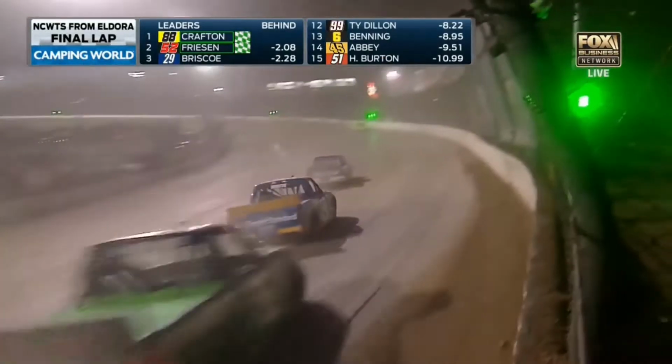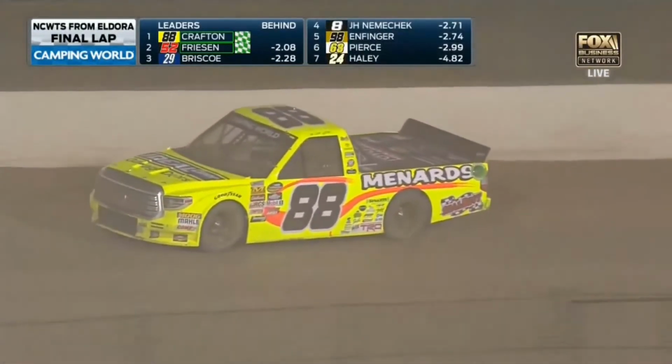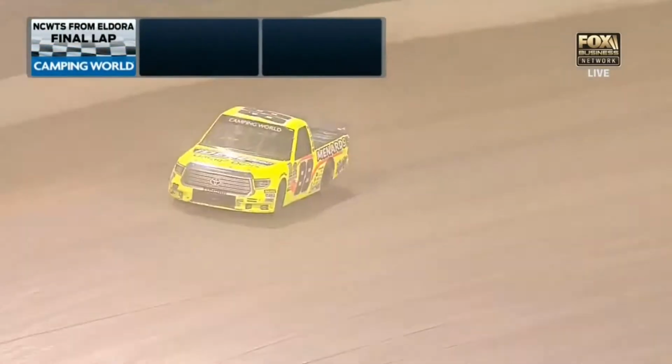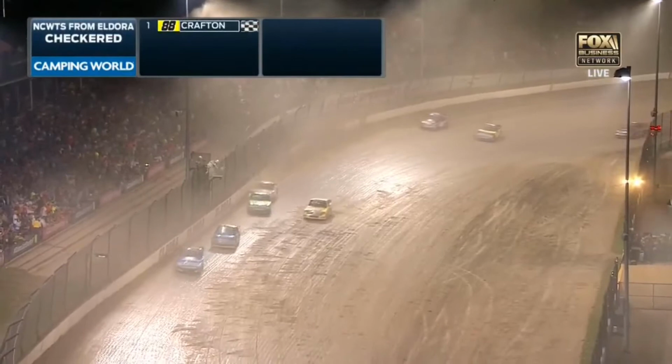It's the final lap at Eldora, and while they battle for second and third behind him, no one is going to challenge Matt Crafton. The winless streak is over. It's been 27 races, and tonight he will go to victory lane, winning at the Big E.